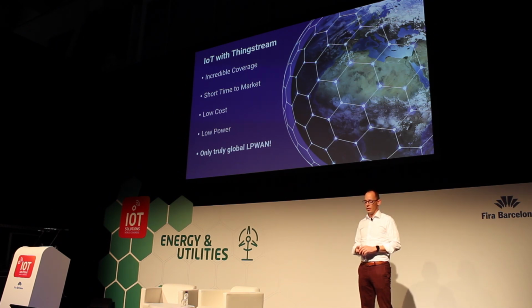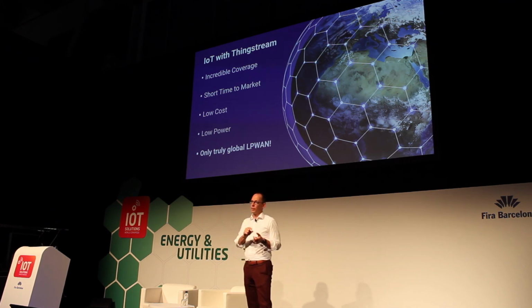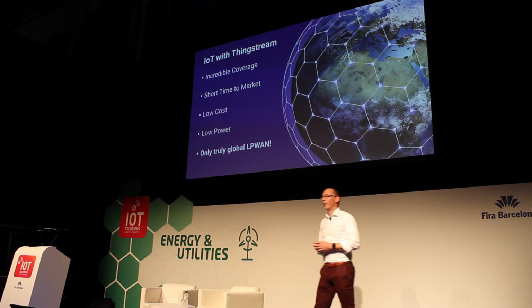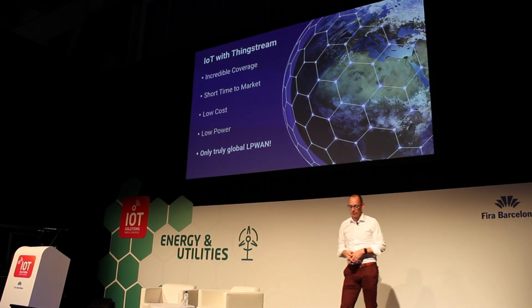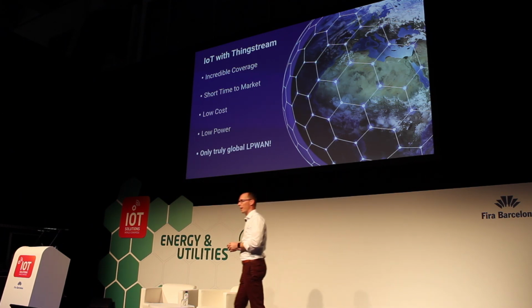It's low cost, as we've seen, not just building the things, because you can go for hardware parts that are not too expensive because the requirements are very little. Also because the cost of operating it through months and years is very low as well. And it is low power because, again, it is not cellular data, but it is USSD. It is MQTT-SN, which allows us to be more power efficient. And today, it really is the only truly global available network.